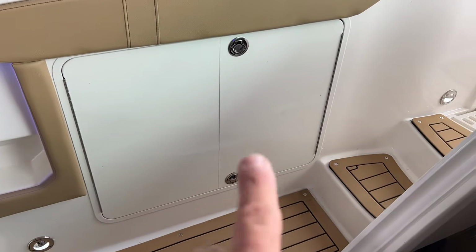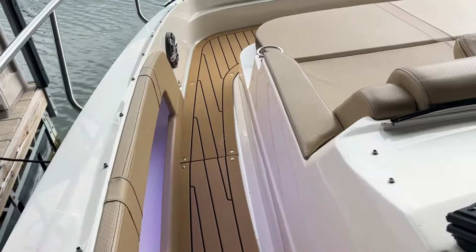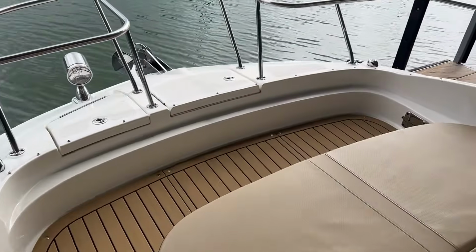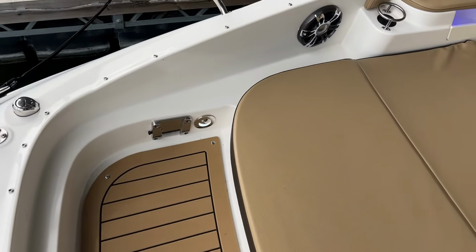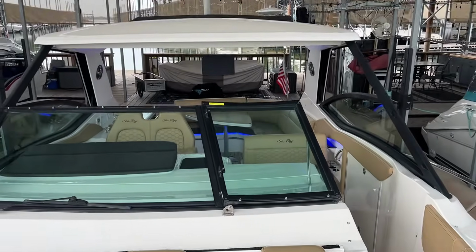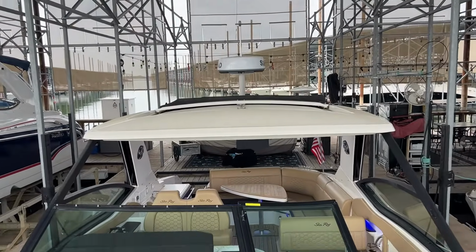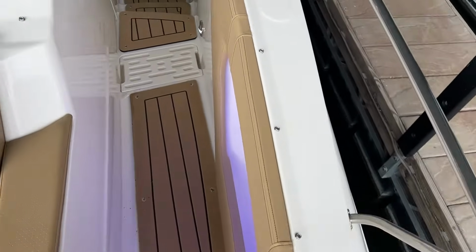And that compartment there is where you're going to find this round table. Look how easy this is to walk up to the bow. That's where you're going to put the bow table leg. So you can, if you want to have some cocktails or snacks hanging out on the bow of the boat, you have that. There's the top. Great condition.